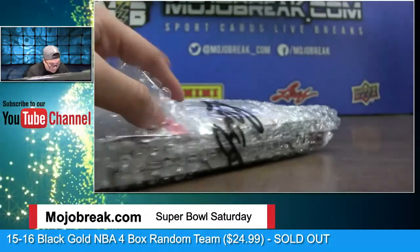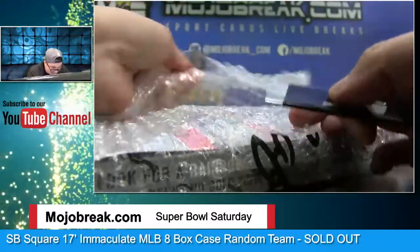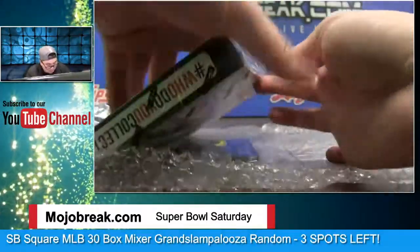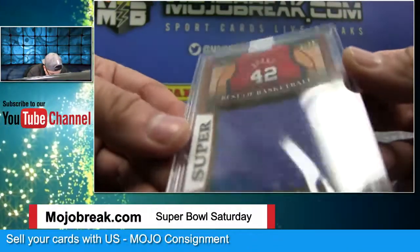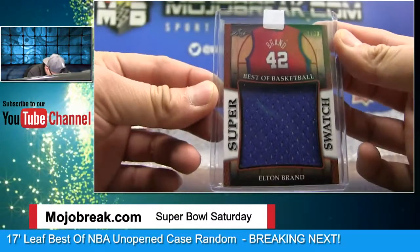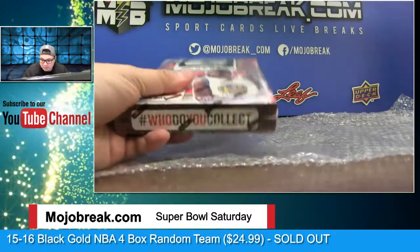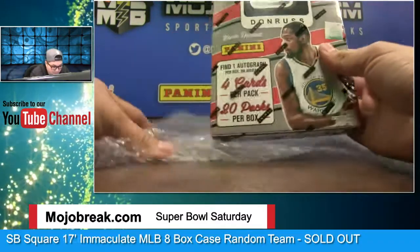So there's a regular swatch card on top of the box. Once again, all cards will ship, so whatever comes out of the box, you guys will get shipped. All right, your original swatch card is going out to the Clippers. Elton Brand, 1 out of 30. Jumbo jersey, Elton Brand. Going out to the Clippers for a set of the break. Every box will have that. Clippers, Skid. All right, let's do it.